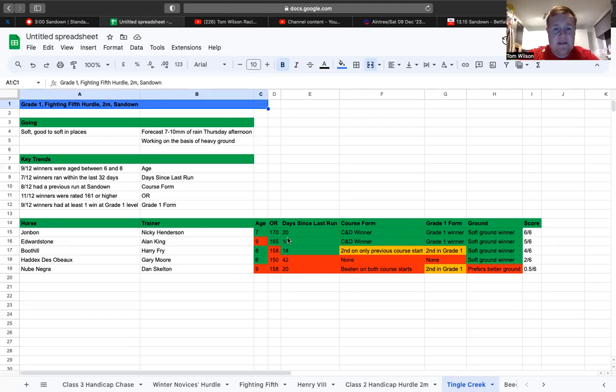That says 10 days since he last ran. It's actually 20. He ran the same day as John Bond. Apologies there. Course and course distance, Grade 1 winner, soft ground winner. He's unbeaten when standing up, going right-handed.